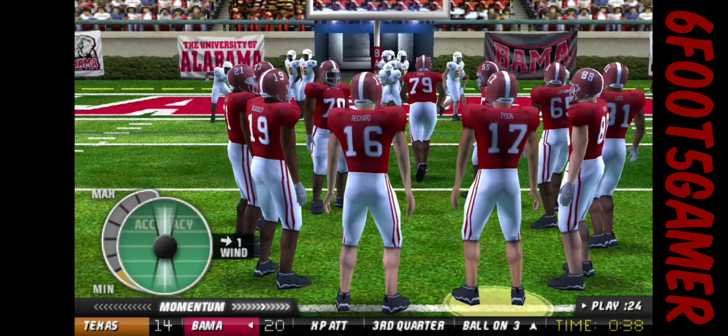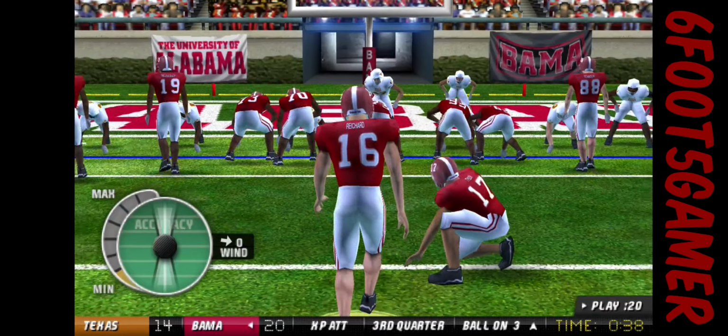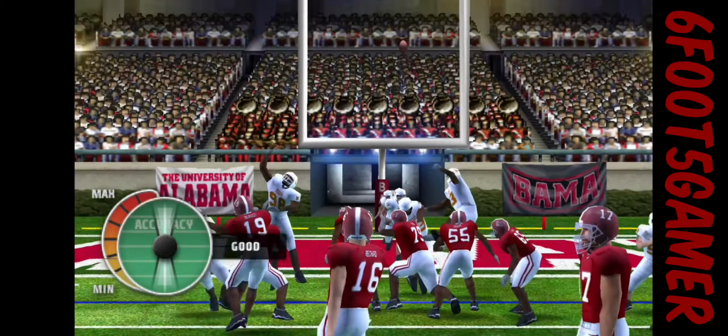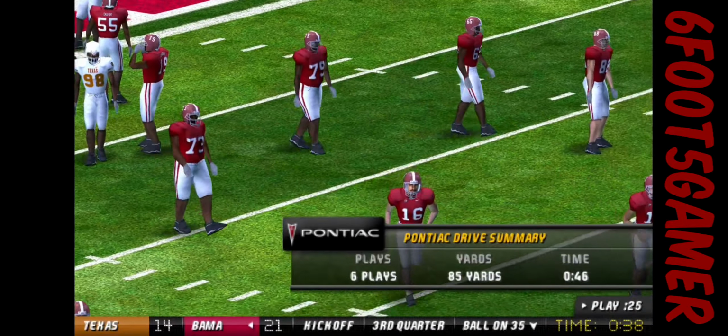They're setting up for the PAT. He splits the uprights with the extra point. Time to take a look at the Pontiac drive summary.